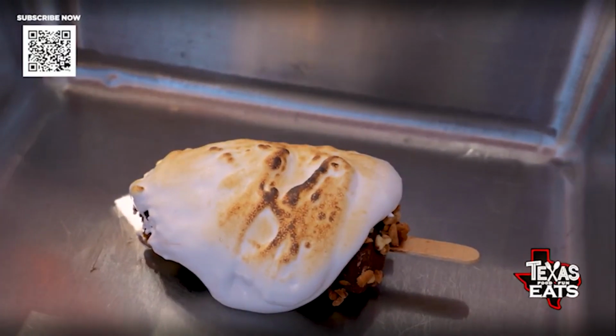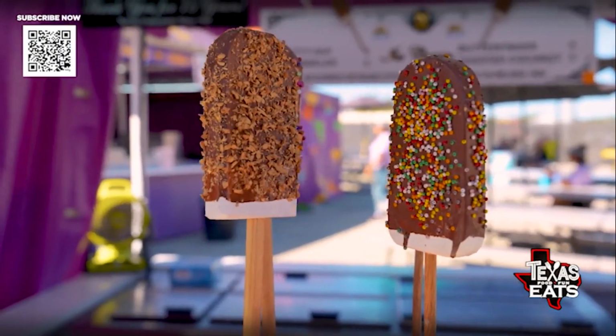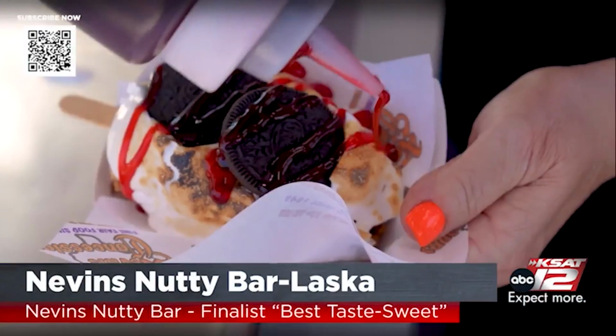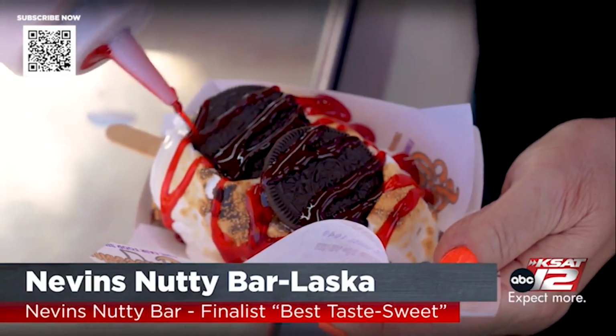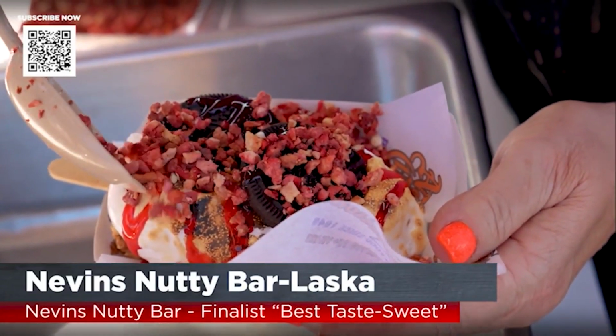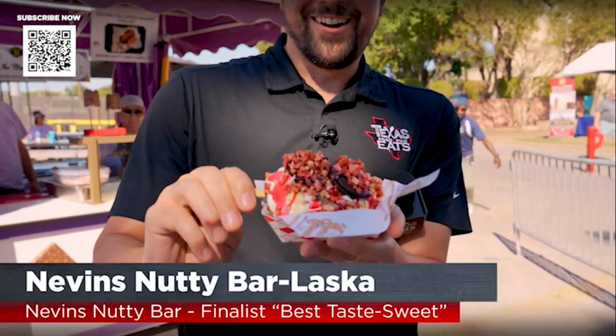So this year is Nevin's Concession's 75th anniversary of being out at the State Fair. My sister was sitting around the campfire. We were making s'mores and she was like, this would be really good on our nutty bar. And the Oreos, the freeze-dried strawberry, I mean, just take it over the top. It's Texas. Everything is bigger and better in Texas. This truly is over the top. I'm telling you, whenever fire comes out when you're making a dessert, you're doing it right.